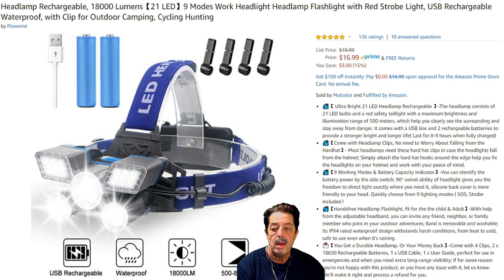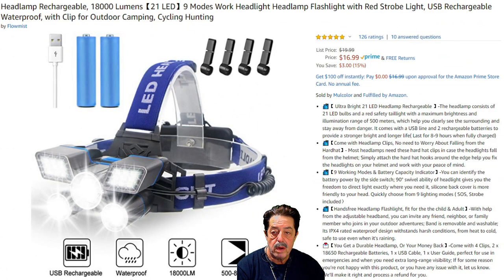I don't know. All right, so let's take a look at this thing, and I'll give you my thoughts on this. Okay, so it's got the 9 modes. It also has 21 LED bulbs. It also, on the back of it, has got like a flashing red kind of warning thing. So if you're working at night anywhere around traffic, or you're walking your dog or riding a bike at night, it's to let other people, as a safety precaution, know, hey, you're around.